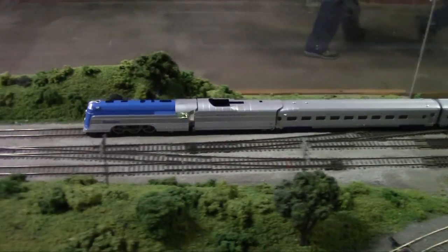The Reading's Crusader train was one of the Reading Railroad's premier trains. It ran from Philadelphia to New York on regular runs starting in the 1930s, and it survived after the steam locomotives running with diesels and then running with RDCs after that.